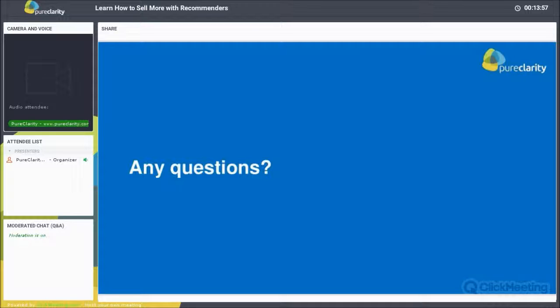So one person's asked about mobile and how does the system work on mobile. So obviously mobile is a key area of e-commerce. More and more people are shopping on there, and in terms of setting things up recommender-wise on mobile and desktop, the system's been designed to allow you to set them up differently on each device, meaning that you can target people who are regularly shopping on mobile and you know where they're coming from. So the recommenders are completely responsive on both of those devices.